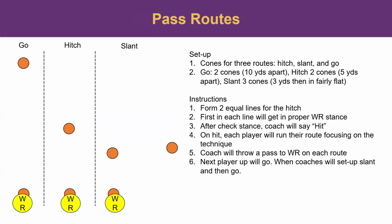Next up, we are going to be doing pass routes. So last week, we really focused on learning the basics of running the routes without involving a ball. Here, we're going to introduce a ball. So we're going to have the coach throwing the passes. We're going to have the cones set up the same way as last week for go, hitch, and slant. This time, the coach is going to be throwing the ball to them.